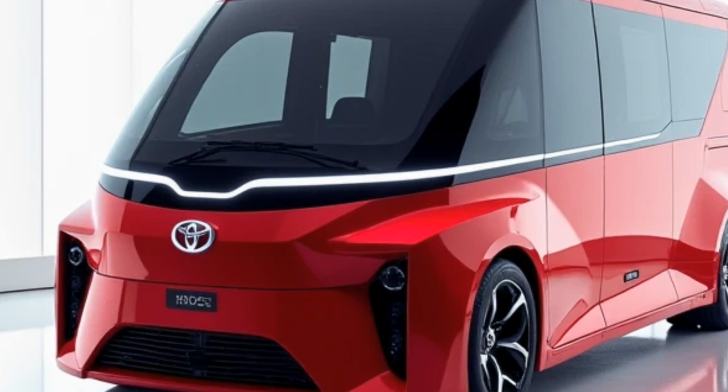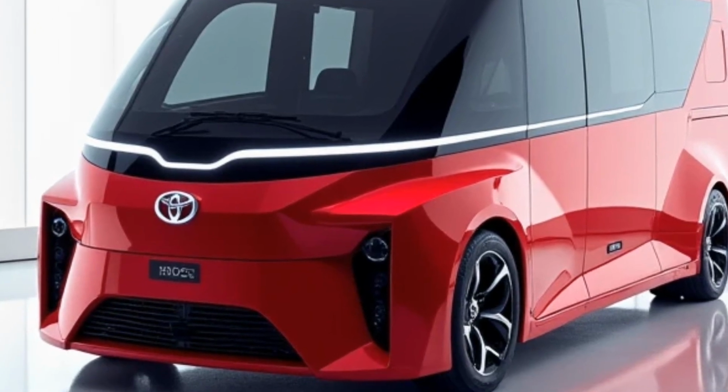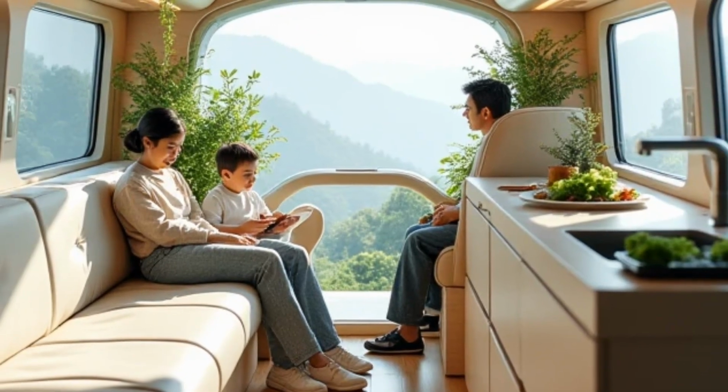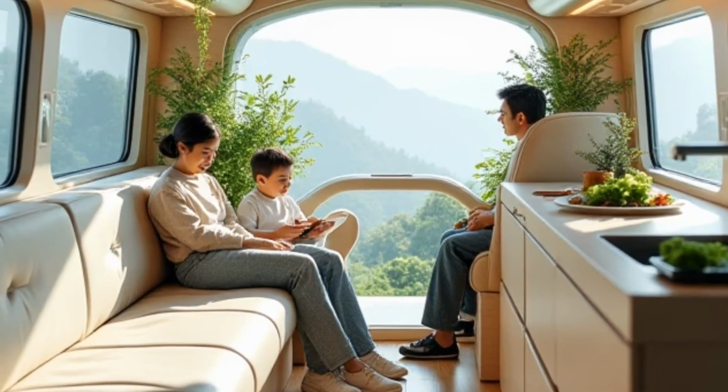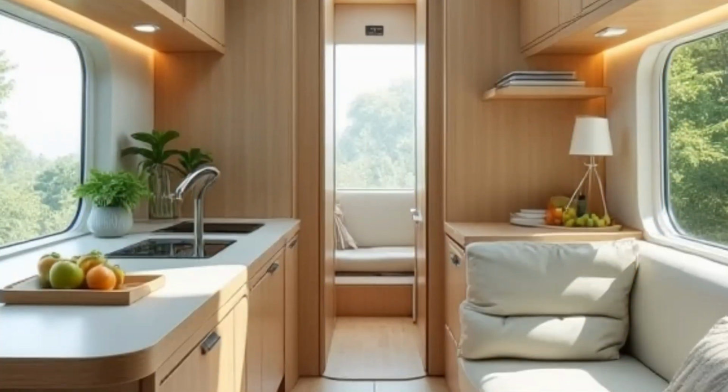With advanced regenerative braking and solar panels on the roof, this RV is designed to keep you powered up even in remote locations. Now, let's talk about the interior. This is where the magic happens. Step inside, and you're greeted with a spacious, high-tech living space.